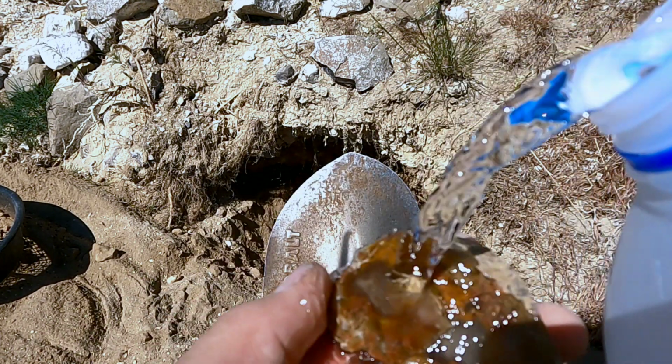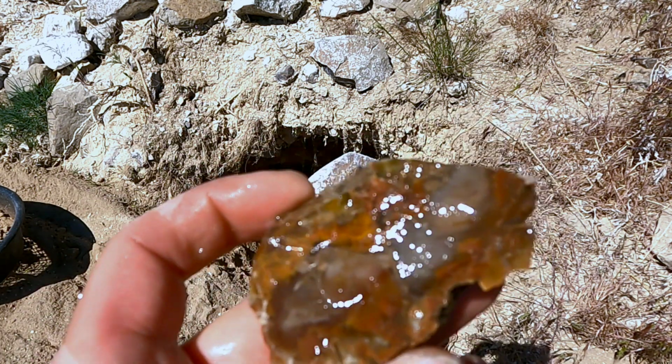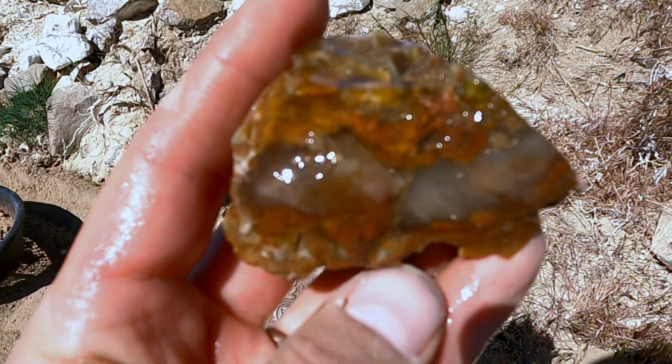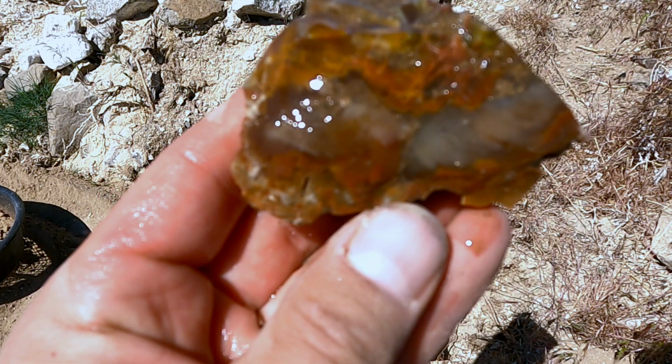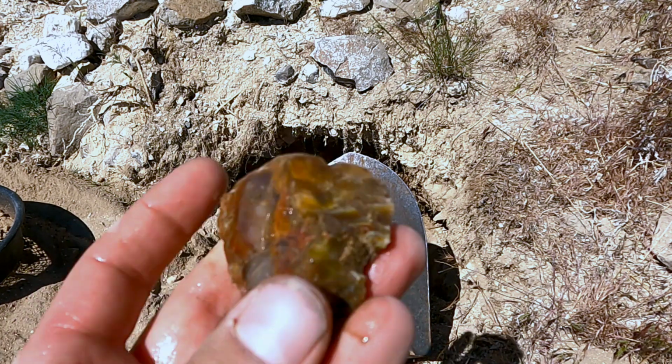So just found a cool little chunk and I want to wash this one off. Some pretty colors in that one. I got a nice clear with some opalized little inclusions in there. This one will be cool to cut. We'll cut that one later.